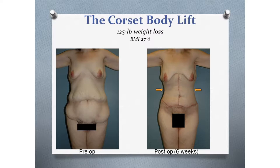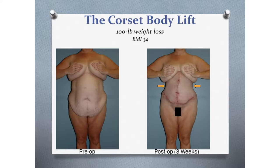The one under her breast is hidden in her bra or bikini line. The one down here is hidden in her bikini line or underwear. The only one that a majority of people can see is the vertical, obviously. But this gives the most drastic change to someone's body. And you can just see, that's 6 weeks after surgery. 3 weeks.